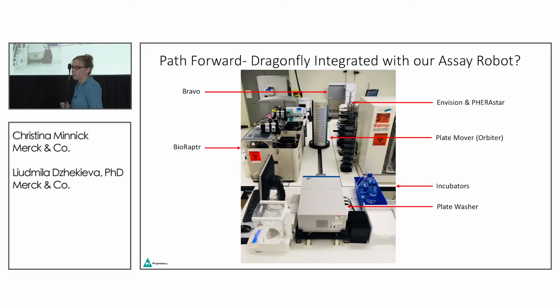So, path forward, we're talking about putting the Dragonfly on one of our assay robots. This is a picture of our old assay robot. We have a giant track down the center, an orbiter arm that can pick the plate up and move it from instrument to instrument. You can see on the left there are 2 Bioraptors. Behind the Bioraptors, there's a multi-drop combi.